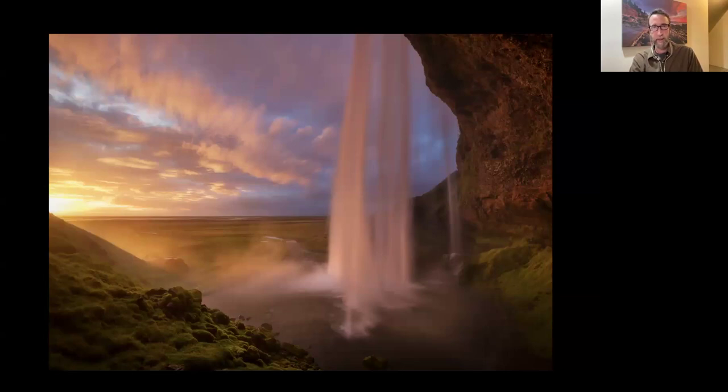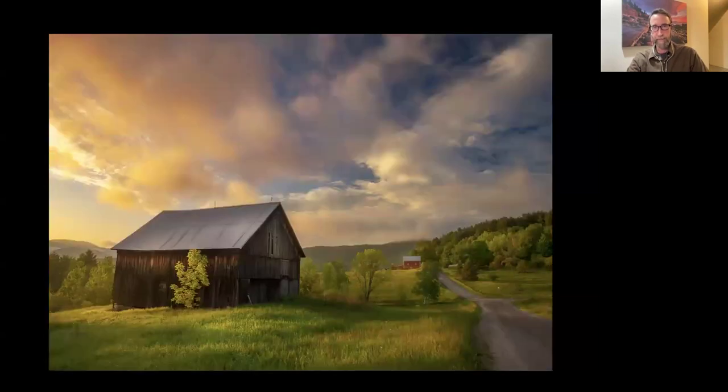I mean, it would encompass my entire house, I think. There's this great path that leads back behind the waterfall, and so you can brave the elements and soak your camera. I think this might be one of the reasons that my camera died on that subsequent shot a few days later. Closer to home here in Vermont, big dynamic sky.